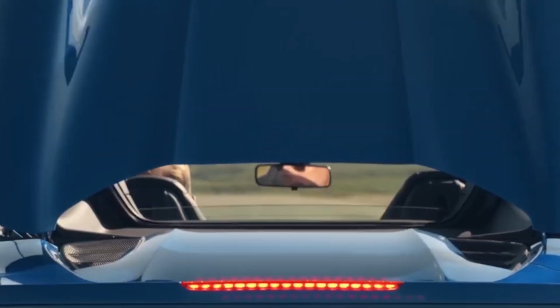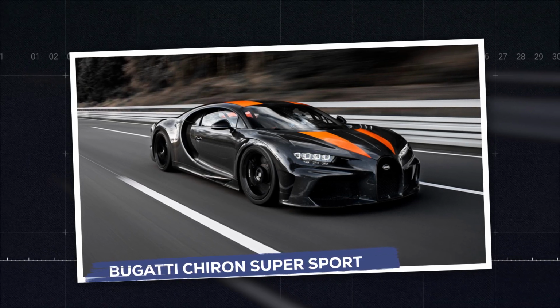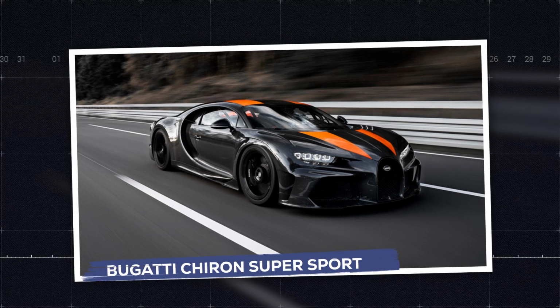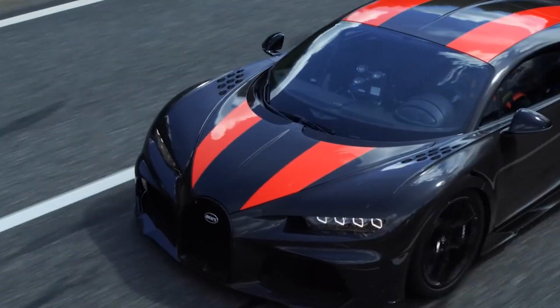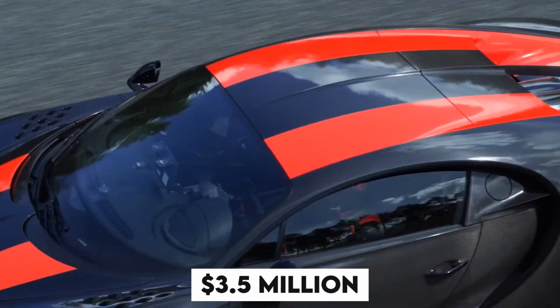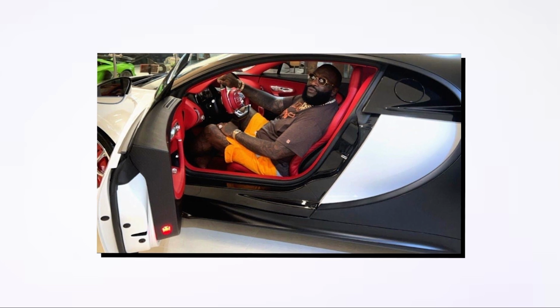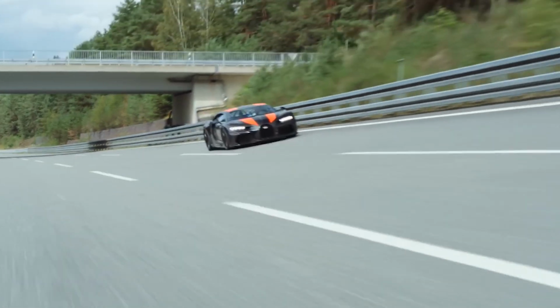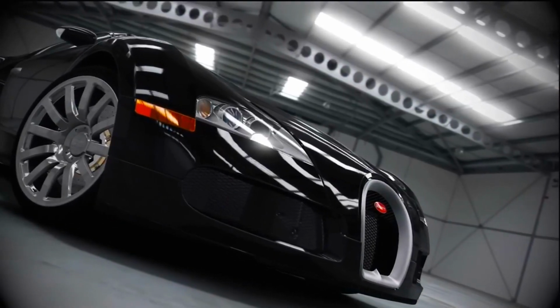And for dessert, nothing less than a Bugatti Chiron Supersport. This isn't your average Bugatti, it's the long-tail, speed-obsessed version. The same one that broke the 300-mile-per-hour barrier during testing. Price tag? Just over $3.5 million. Ross had it delivered straight to his Georgia estate, and of course, filmed the whole thing like it was a red carpet event. The car came in a deep black carbon fiber finish with bronze accent lines, but what really stood out was the interior.